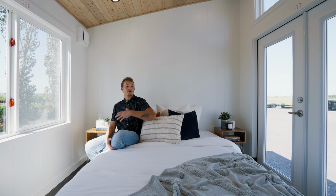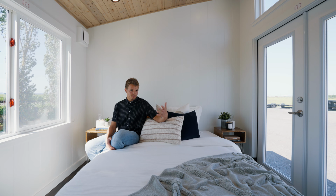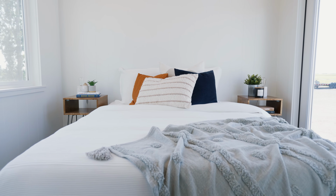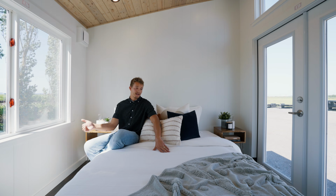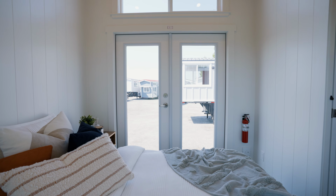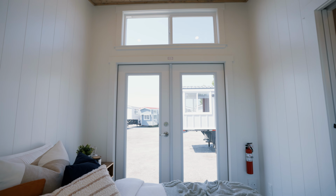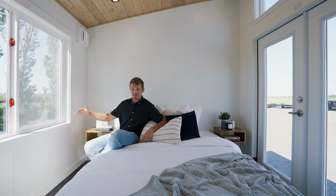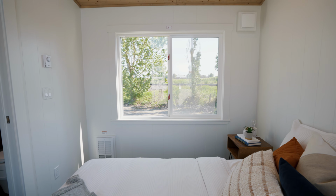Let's check it out. Although it's not very big, it serves its purpose. So in here, you can fit a queen size bed, maybe even a king if you really wanted to, although it might limit that walk around space. To the left of the bed here, you're gonna have your third set of French doors, which I love. Above them, you get another window. And then to my right here, a third really large window in this bedroom as well.